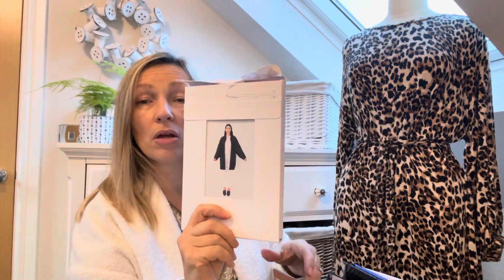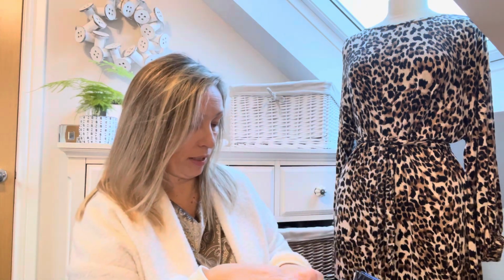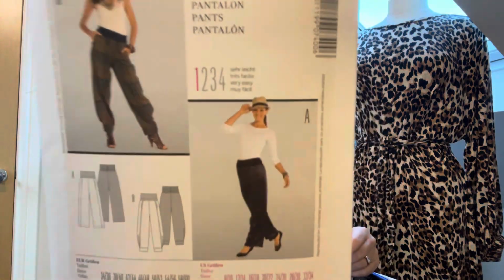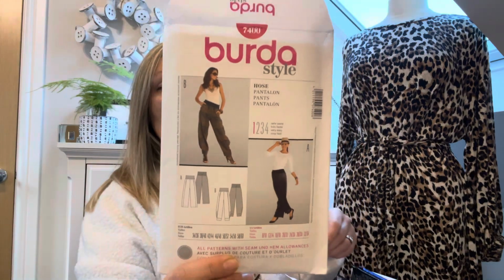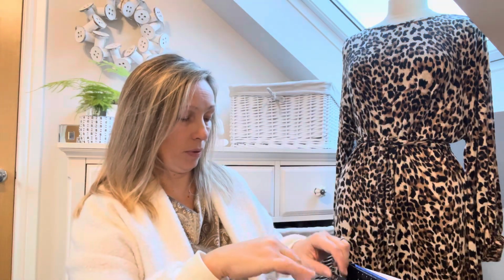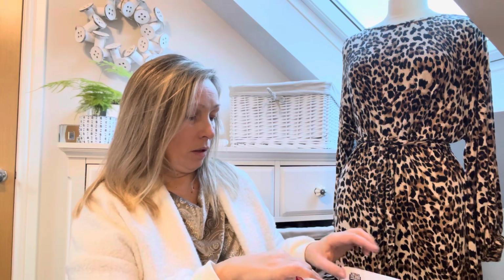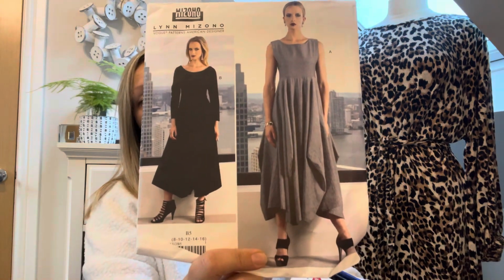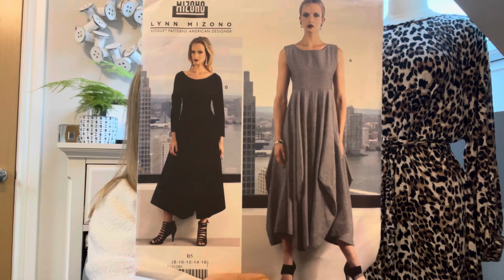Papercut Patterns, Nova. I've got the pattern. I've got the fabric. I've got the lining fabric. Oh, these as well. These are quite cool. Look, every year I go to make these sort of pleated baggy pants. That's another thing that I would like to make up. Oh, and I think I bought this probably in 2017. What do you reckon? I'm not sure whether I like it or not anymore. It's a bit different.